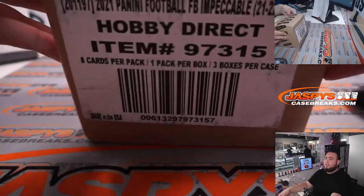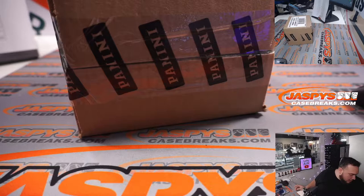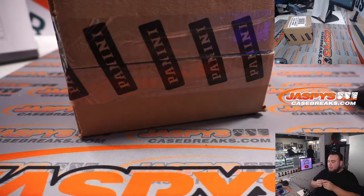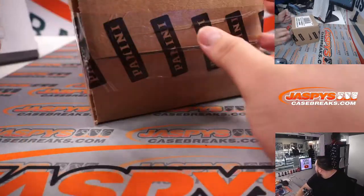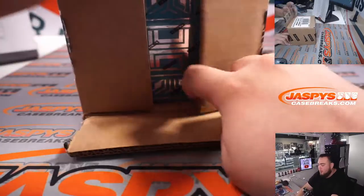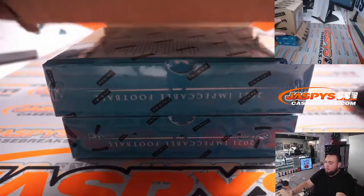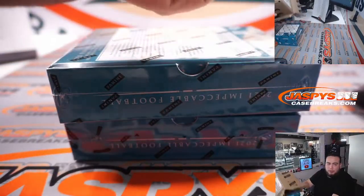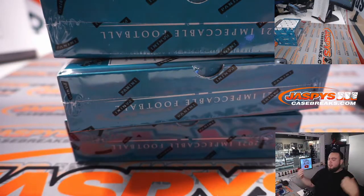All right. And again, small little case right here, but contains a lot of heat. A lot of heat. All right. So yeah, it's a three box break. Again, pick your teams number two and three are on the website already as well, guys. We can run that later today.